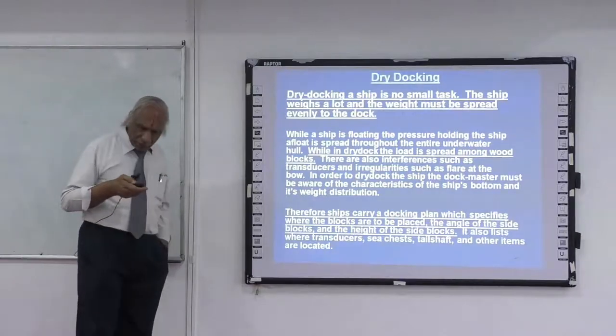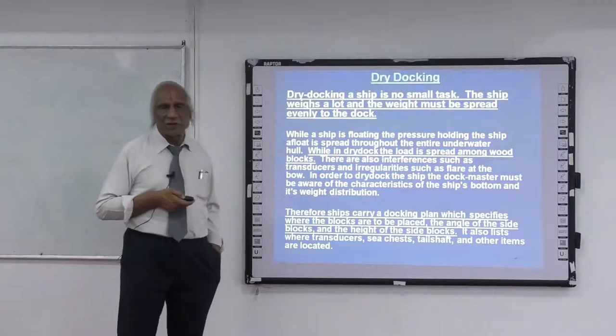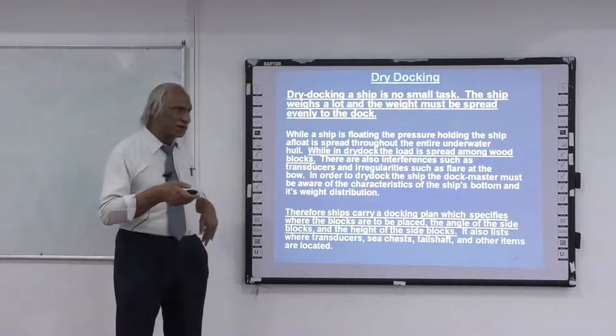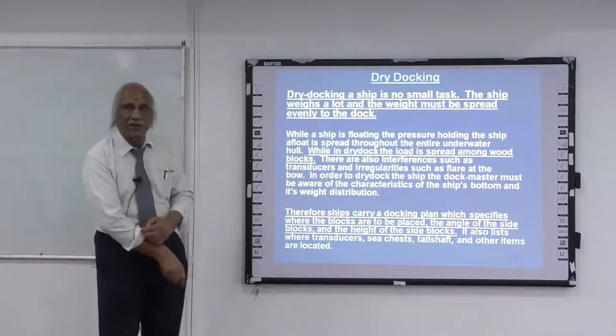There are two types of dry dock, as I mentioned earlier. One is called graving dry dock, which is for bigger ships. For smaller ships, you will be having a floating dry dock.